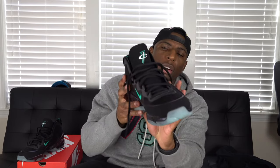But that is it for this sneaker, man, the Penny 5 Invisibility Cloaks. If you're on the fence, man, I highly recommend you scoop these up. They're on sale right now at Foot Locker for $80, so go grab those. Definitely a sleeper sneaker of the year. This is flying under a lot of people's radar, so if you want something different in your collection, go ahead and scoop these up and add them to your collection.